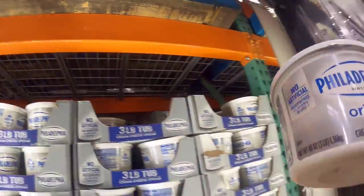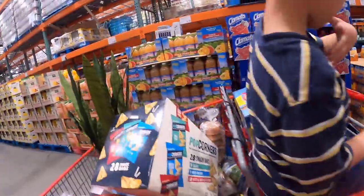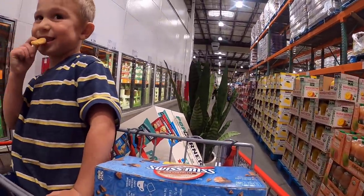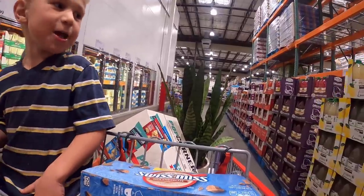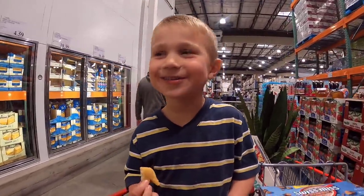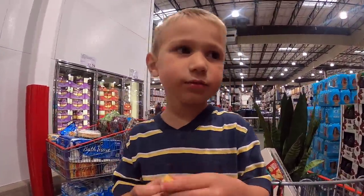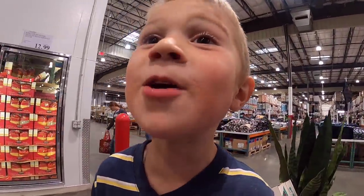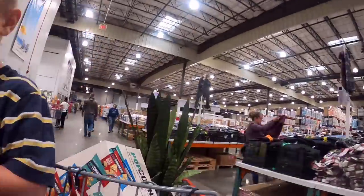$8.79. I prefer it in the blocks, but we'll make this work. Oh, they make cheese, I think. I don't know how we would. Do you have a cow in our backyard? No. I can't go to a farm and get some milk, but I buy the milk. Let's look and see if they have sweatpants for your brothers.